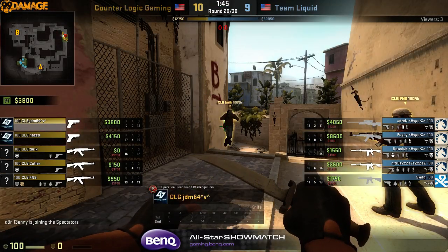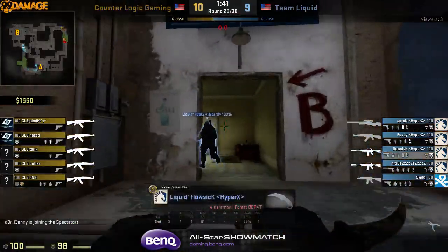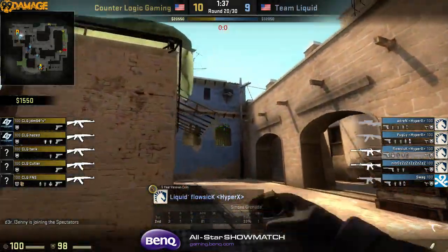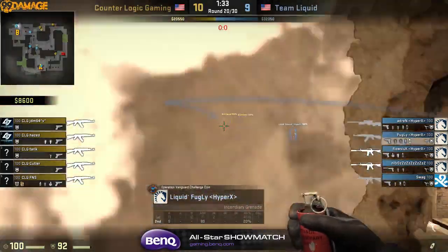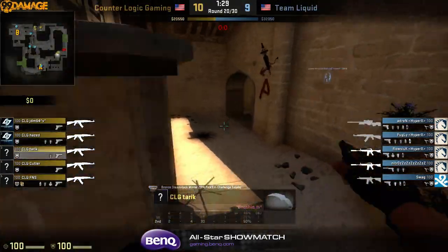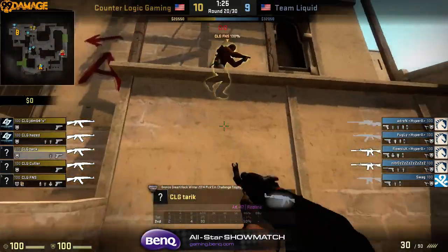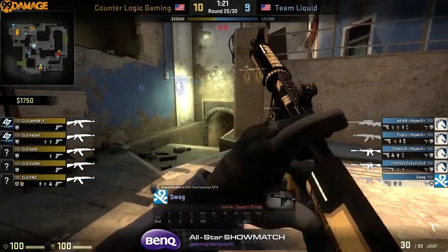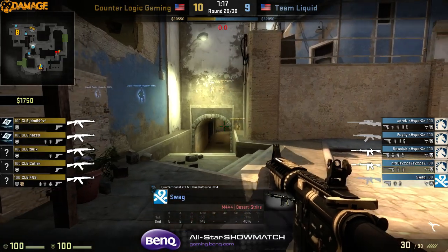CLG refused to save. They go for a force buy almost. They lack quite a few nades, so they have 5 AKs, but it's still kind of a forced buy because they don't have too many smokes. They only have 1 on FNS and only 4 flash grenades, so they need to really make those work. Otherwise, the CTs could easily take those fights in the A bomb site with those crossfires, or on the B bomb site with a quick rotation or something like that.